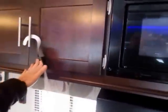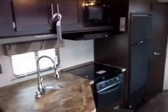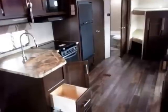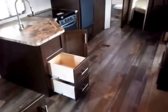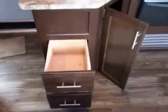Now, this does have central air. This does have central heat. We will sometimes enclose the underbelly. We will sometimes enclose just the tanks. Stuff like that. Those are all options, so double check from time to time. Again, we do publish our option sheet, so you can do that.